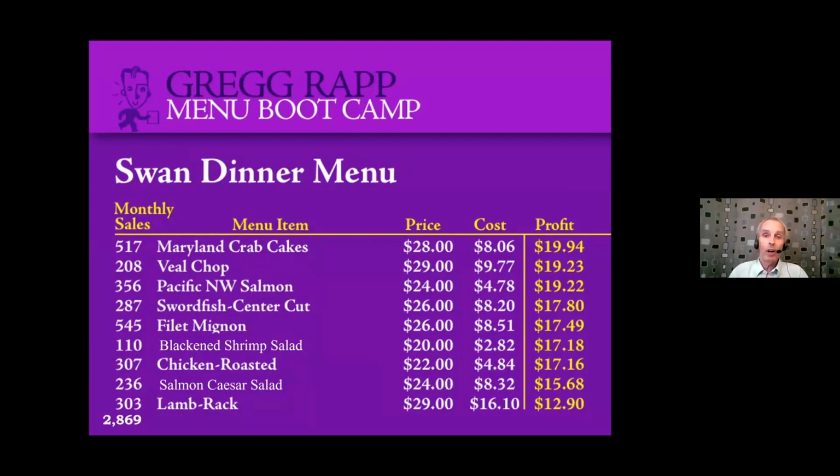Here you've got the crab cakes popping to the top. You make $19.94 off the crab cakes. Well, that's the item that we typically want to sell. Let's start from the top of the list. The next item is the veal chop.